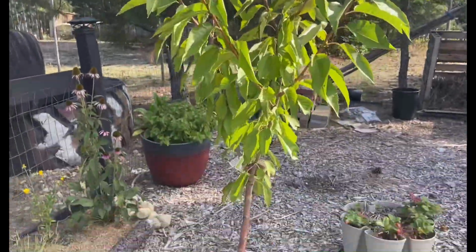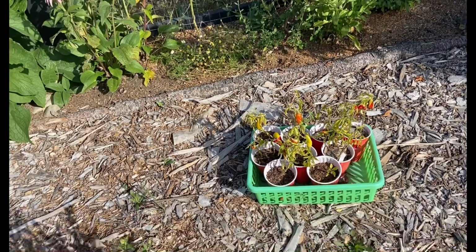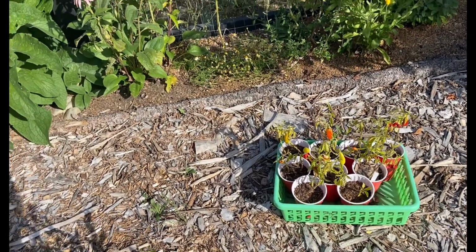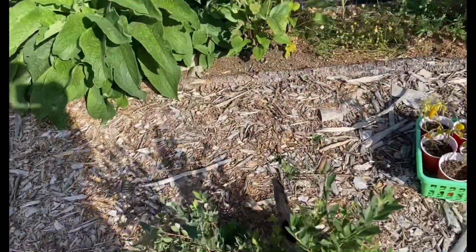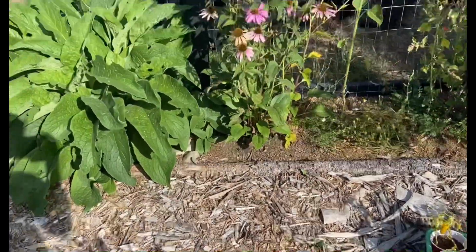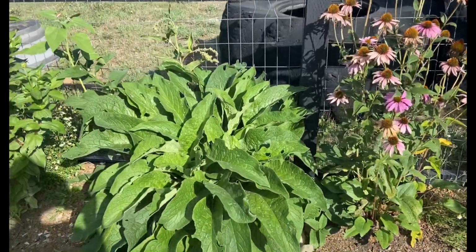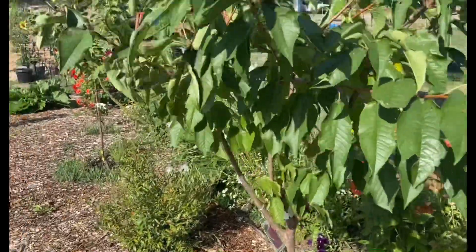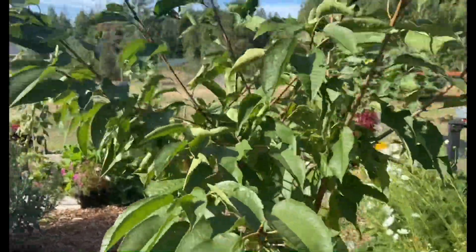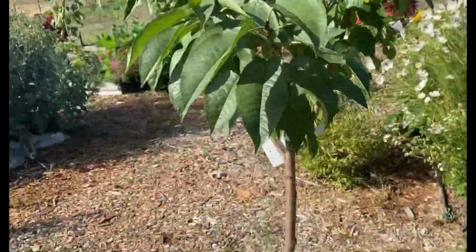I'm pretty pleased with them. And calendula, peppers, still in there, you guys. We're harvesting off of them, but they're not big producers. Blueberry, more echinacea and a sunflower, and comfrey, zinnias, and then look at this cherry. This one's looking really good. That is a good looking cherry tree.